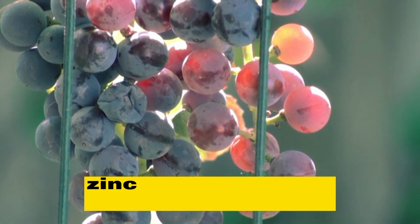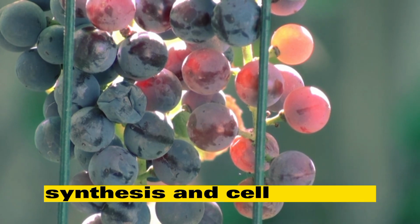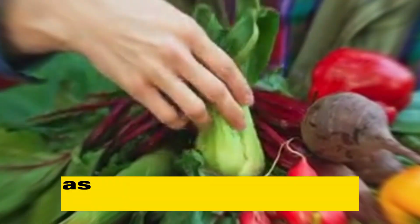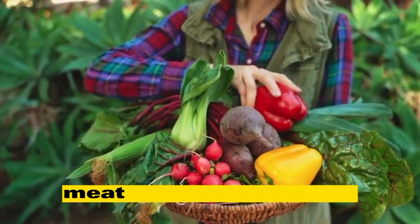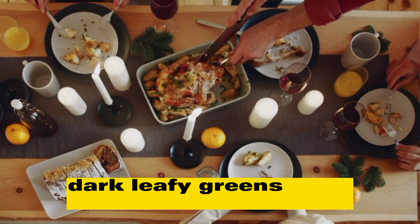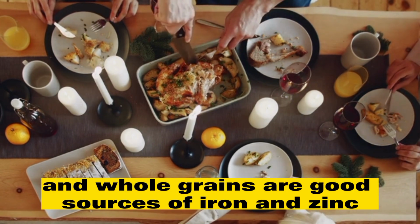Zinc. This mineral is essential for protein synthesis and cell division, two processes needed for hair growth. As such, zinc deficiency may cause hair loss. Meat, fish, eggs, legumes, dark leafy greens, nuts, seeds, and whole grains are good sources of iron and zinc.